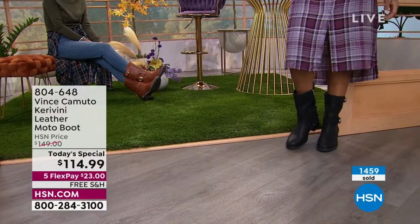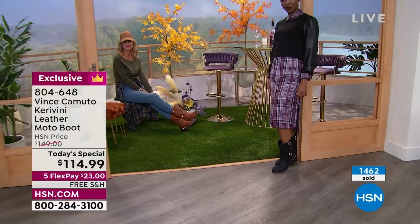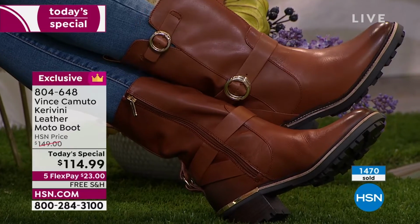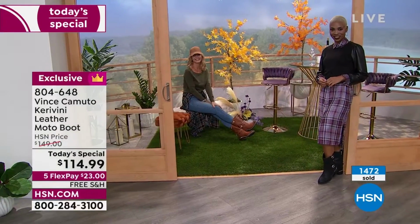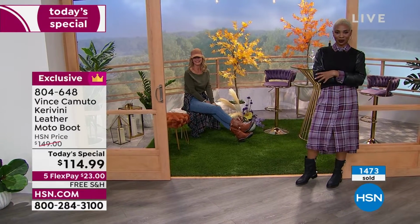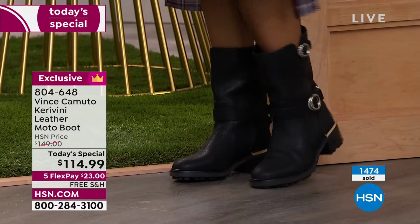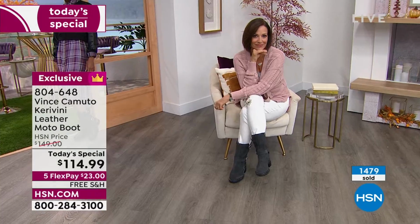Now let's take a look at our girls. We've got Shalane joining us in a cute plaid skirt, really funky and fun. We've got Cara joining us in a real traditional look, cute little jeans and a t-shirt, with a little cardigan tied at the waist. We've got Donna wearing some really cute embroidered jeans and a more casual look. And then Nadia's joining us with some of the more fall colors.